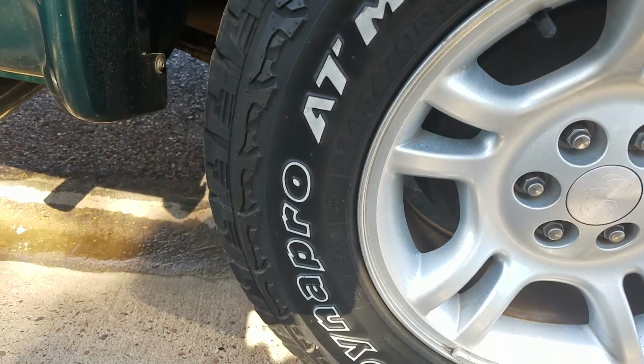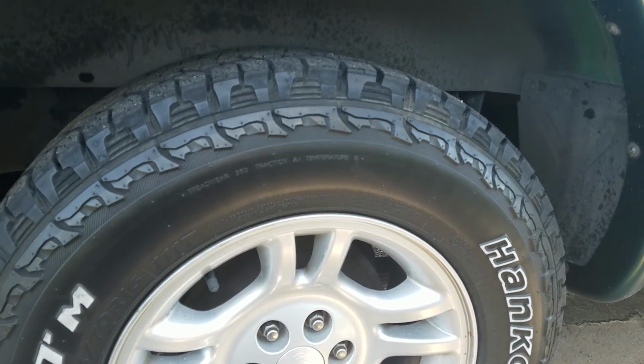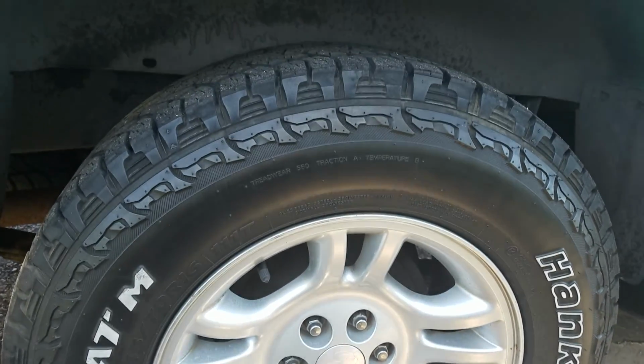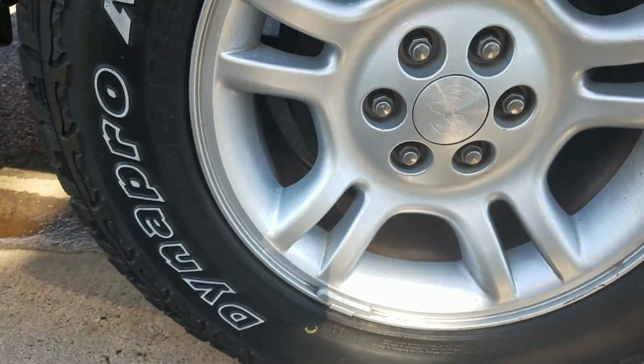Everyone says bad stuff about Hankook, but these are the tires that were on the truck when I bought it 2 years ago. And up until a couple months ago, this truck was my daily driver, and these tires still look brand new. No weather checking or anything.